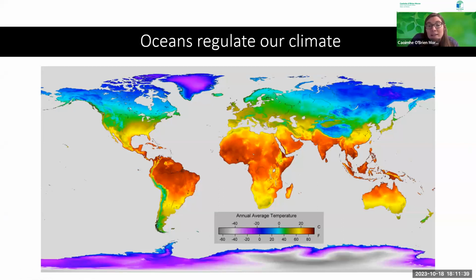The oceans also regulate our climate. So in Ireland, obviously we're an island, so we're hugely impacted by having the Atlantic Ocean around us. The oceans are also absorbing 90% of the excess heat out of the atmosphere, and about 1/4 of the excess carbon dioxide out of the atmosphere. So if it wasn't for the ocean, we'd be seeing much more severe impacts of climate change already.